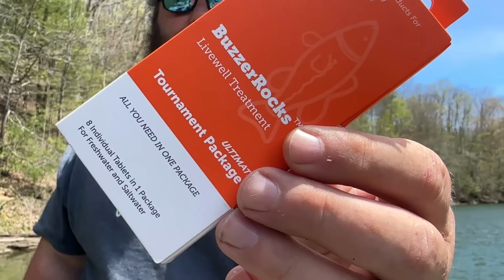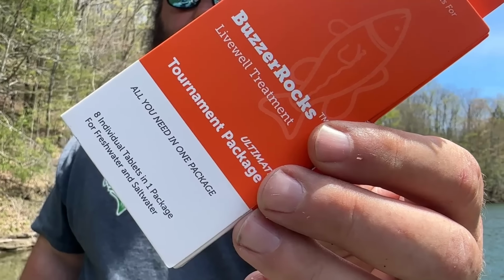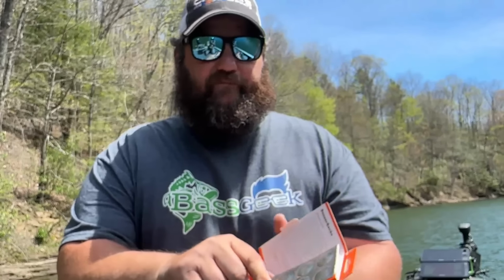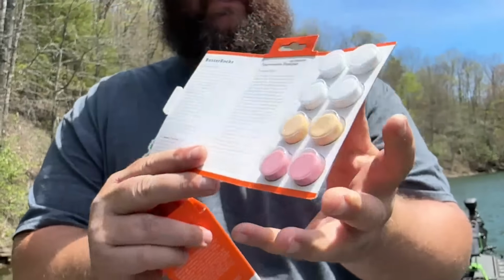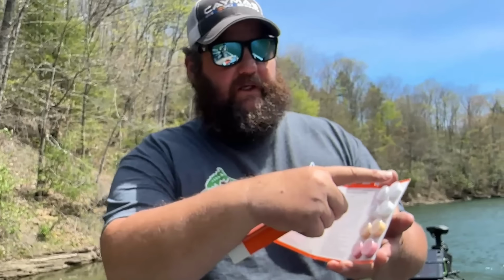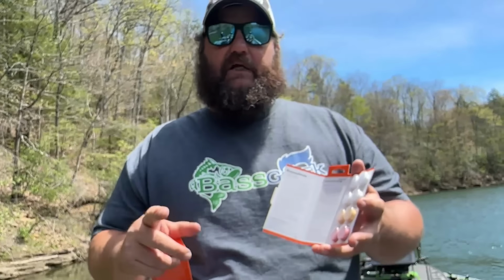So the very first thing I'm going to show you is Buzzer Rocks. This is the tournament package. So basically all you do is you open it up and you've got some tablets in here. What these are is you've got 4 white tablets. Those create dissolved oxygen in the live well. You're going to put one of those in about every 4 hours. This is what's great about this.